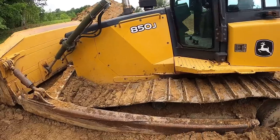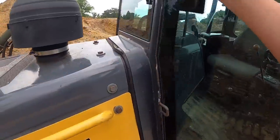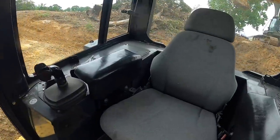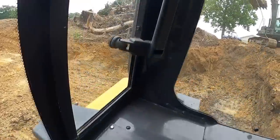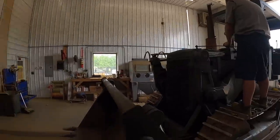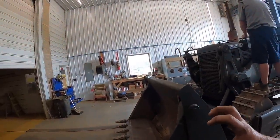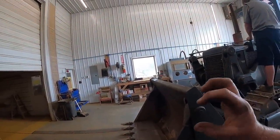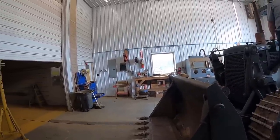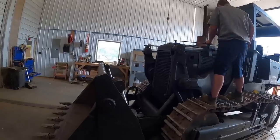Somebody's got the dozer stuck. Try and get it out. We're in the scraper position right now. So when we open that bucket up, we can actually control how much that thing cuts. If you open it up, we can cut an inch, 2 inches or 3 inches. That front lip will actually keep it from sinking in too far. So control your cut like that in the scraper position.